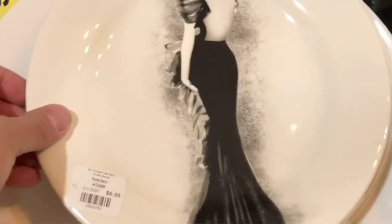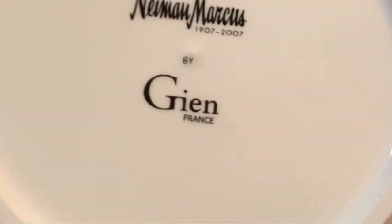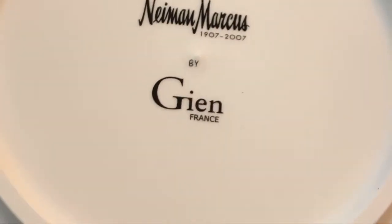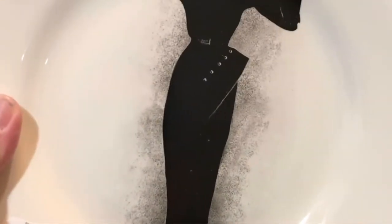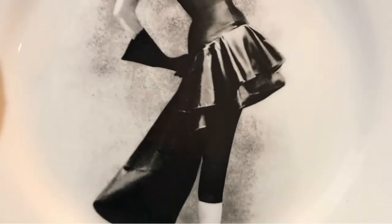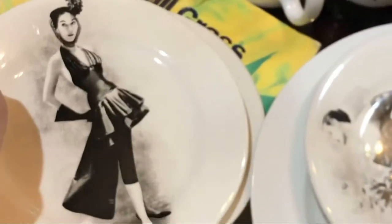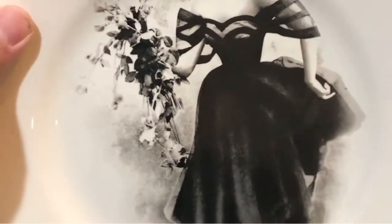Yeah. These are my favorite of today. Now, I paid a pretty penny. $4.20 for each plate, so I spent $16.80. But there's a reason. First of all, they're beautiful. Neiman Marcus, 1907 to 2007, by Guillen France. They are listed consistently for $80 to $100, at least three or four times. So even, let's say we made 80 with free shipping, that would be $60 on a $17 purchase. So on the low end, we should make $40. And they're just beautiful. I had to save them from the treachery of a thrift store.